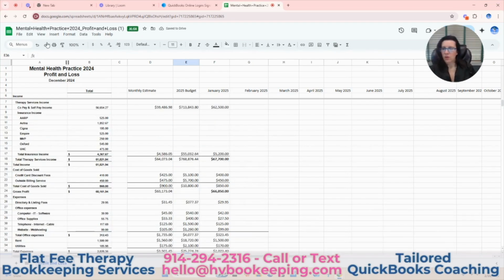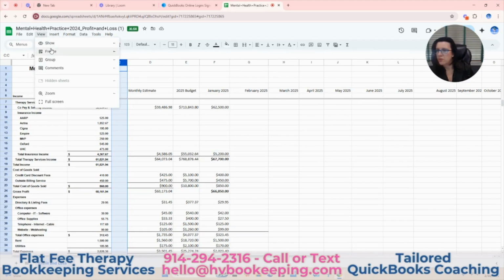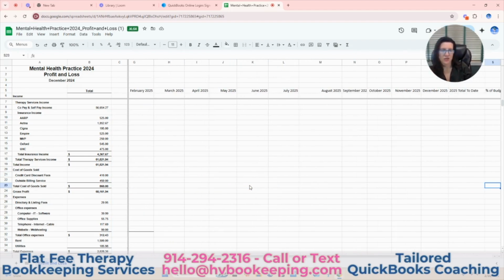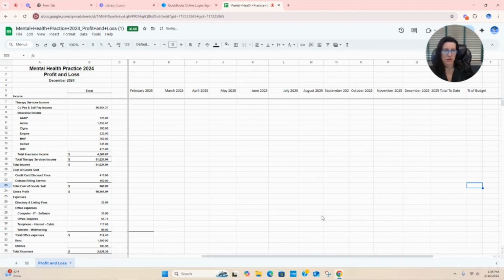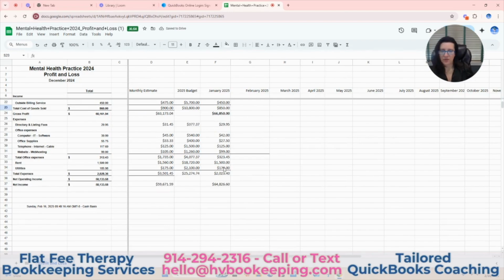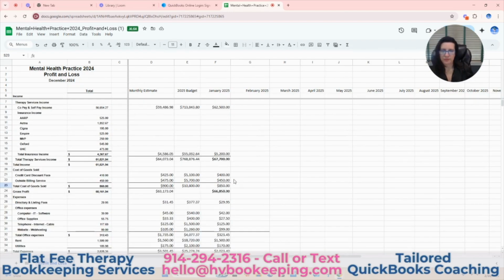Okay, so let me also freeze this way. Okay, so now I'm freezing this because as we go and look to our budget on the right, as all of these months happen, you're going to want to look to the right. So now here we have our January's inputted, right?